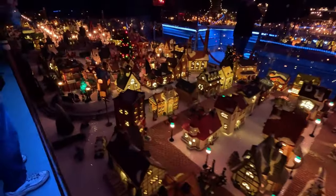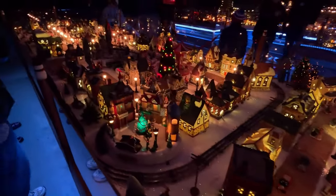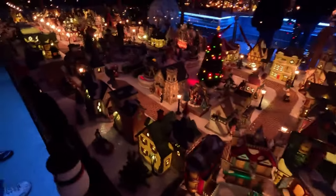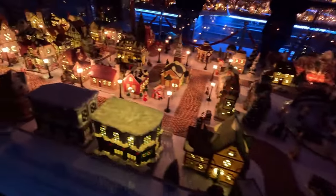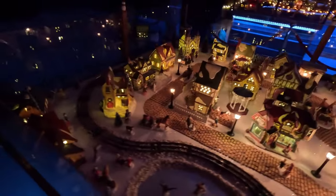The collection of ceramic buildings we see here are from a brand called St. Nicholas Square. They are nice pieces to collect and can be displayed for looks. But the scene of these pieces takes a step further when an O-gauge train layout is added. This is absolutely stunning when they add a model train set to give it more of a holiday feel.